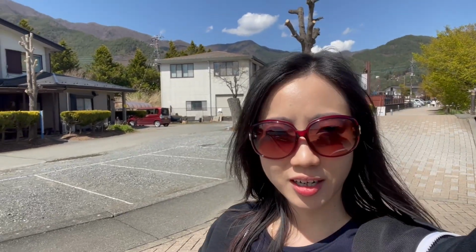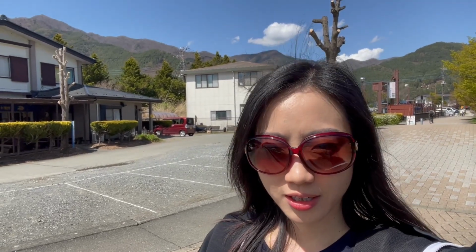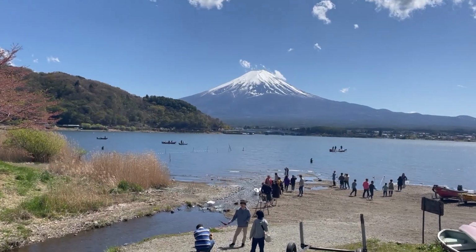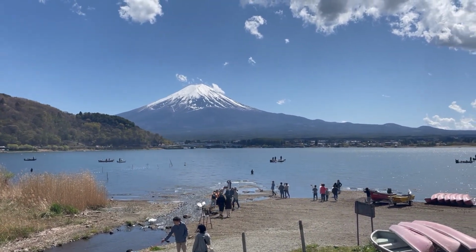The weather here is so beautiful. I'm at Lake Kawaguchi and you can see the view of Mount Fuji. So there's five lakes surrounding Mount Fuji. This is not the biggest, but it's the most beautiful lake. Look at that. Such a perfect scenery. It's so beautiful here.